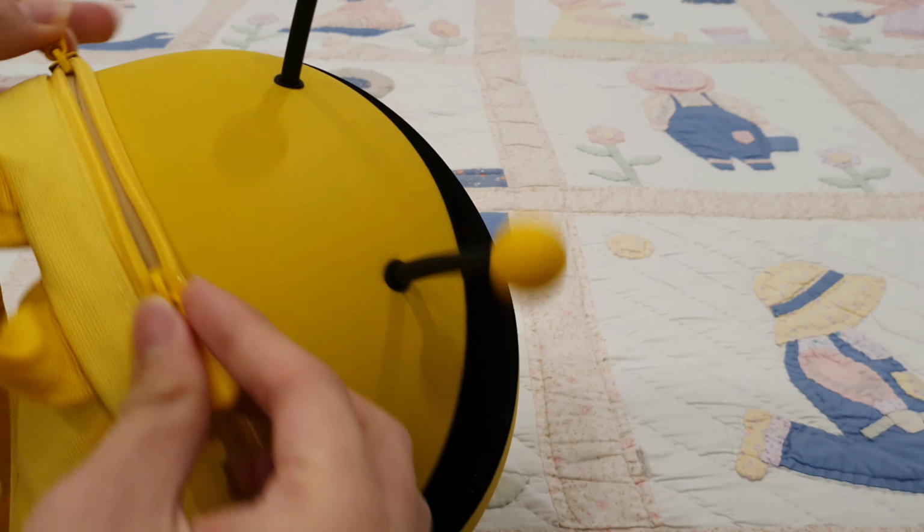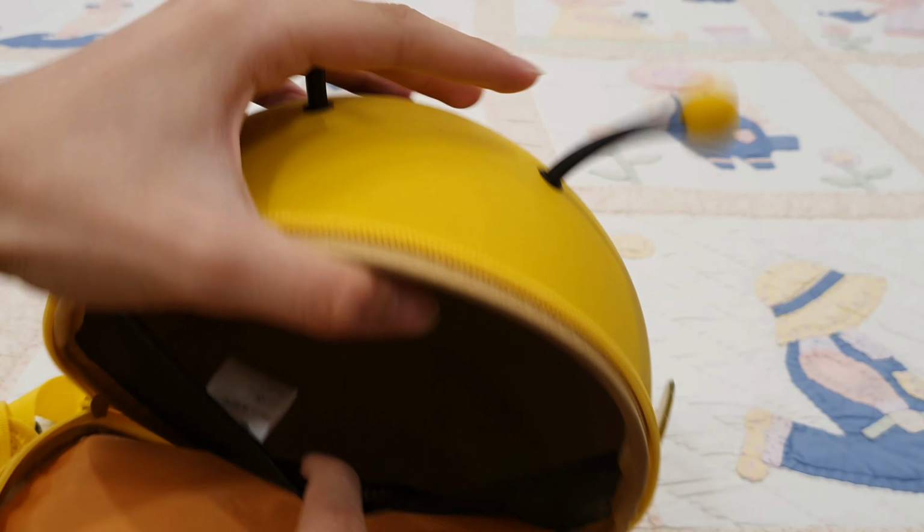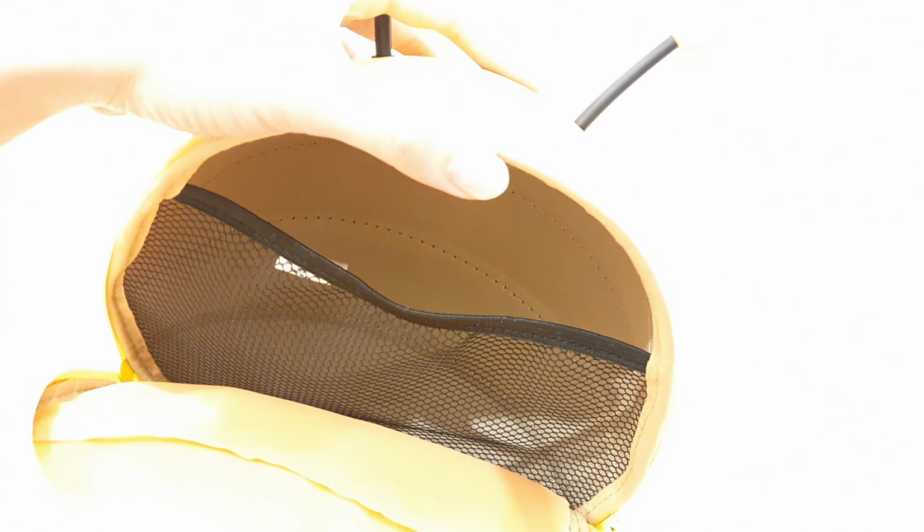Okay, let's open it up. There's nothing inside. It doesn't have much space, but you can use it like as a mini bag. Hold on, let me see. Yeah, it's really not much in there. Yeah, it's really small.